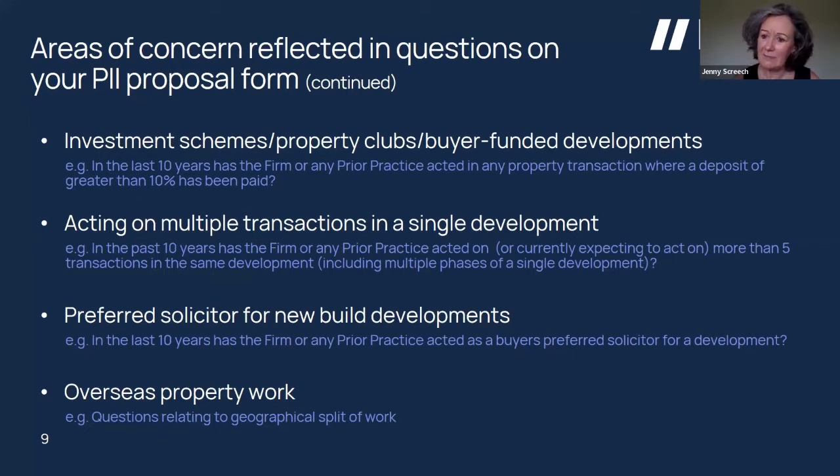And when a claim arises in that situation, it is more difficult for insurers to defend because they have to source offshore expertise for expert evidence or advice and guidance to deal with the claim. So again, if you're engaged in overseas property work, insurers will be wanting to know more about how you handle that.